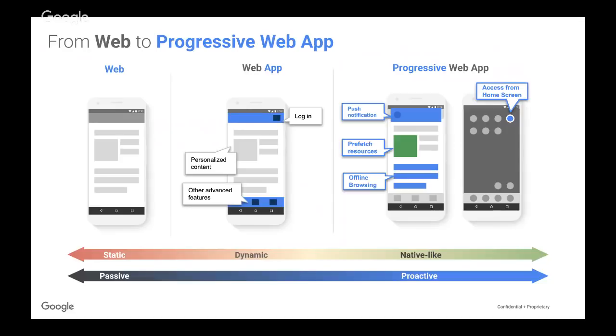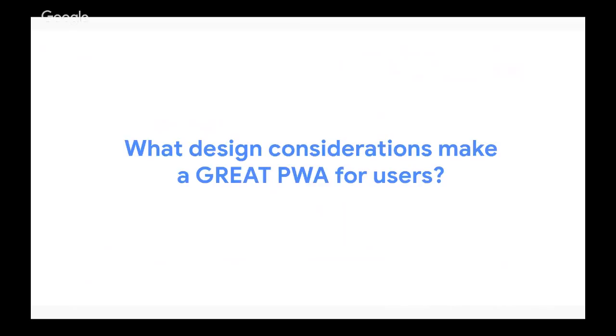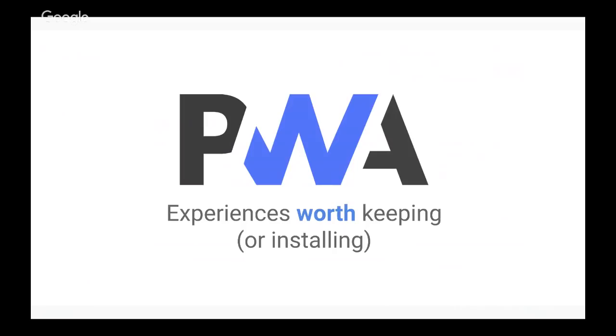Your conversion funnel in a pre-PWA world may very well be different than what it is after you make the migration over to PWA. So to that point, there are a lot of choices you're going to need to make, design choices specifically, to make your experience a great PWA. So, just to go back to the definition of a PWA, oftentimes we get lost in the specific details like service workers or install or push notifications. These are just tools that the progressive web app umbrella allows you to use to up-level your user experience.